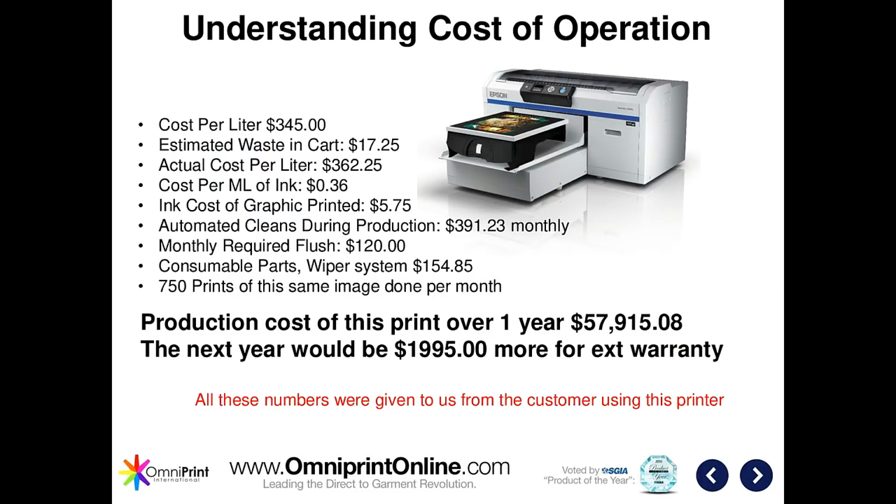Okay, so let's start here with the Epson printer and what the customer had. We took the same image and had them print 750 prints per month, which is what they were doing. So we did, let's say, 750 on the Epson, 750 on our printer. Exactly the same job, exactly the same thing over 1 year. They're doing 750 prints a month of the same image, okay?